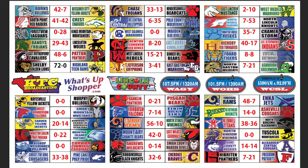So 42-41, extra point coming here for the Red Raiders. Kick is up. Kick is good. So we're tied at 42.